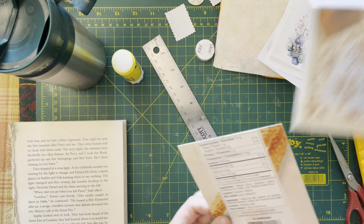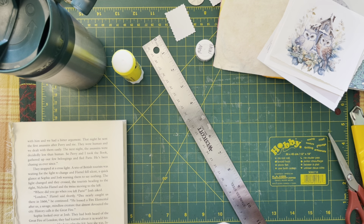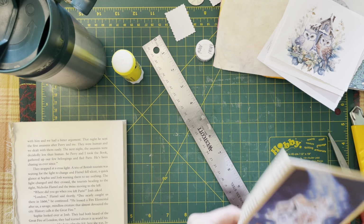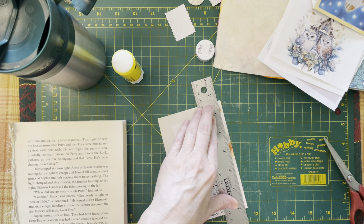Okay. And now I need, what do I need? How much off? Technically, I don't need that much off, but a sliver. A sliver would be good. There.